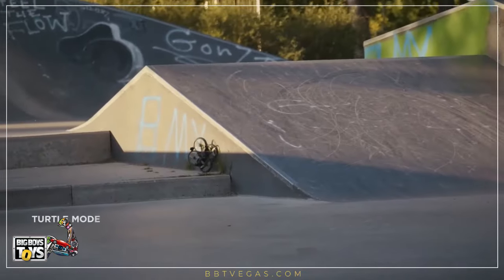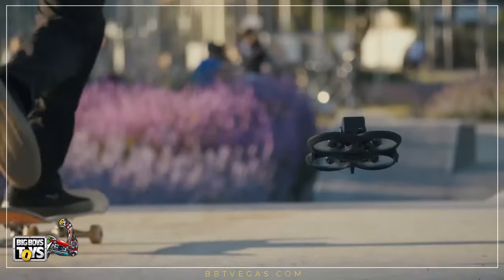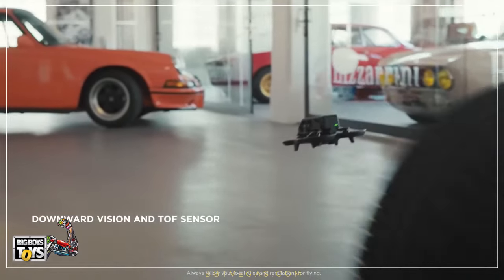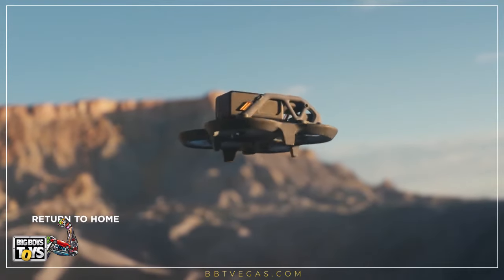Should Avata fall on its back, activate turtle mode and watch it launch back into action. For additional safety, Avata features downward sensors and return to home, keeping your drone safe on every flight.